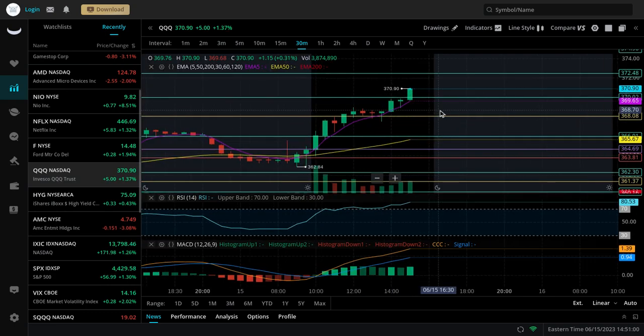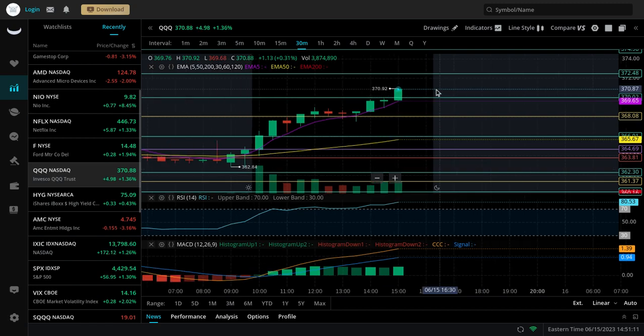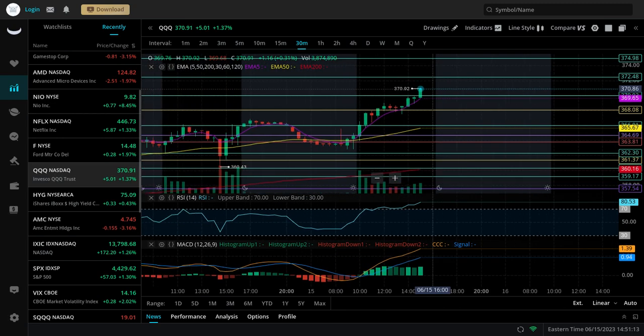It just broke above the 370 resistance, which is a good sign. It could be on its way to almost 372, or at least getting very close to the 372s. Holding up nicely. It is overbought on the RSI, so be careful there. But besides that, it's holding up very, very well.